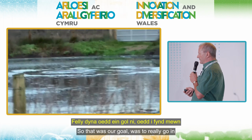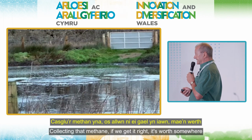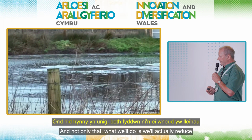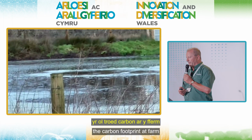So that was our goal, to really go in and come up with a solution that works. Collecting that methane, if we get it right, is worth somewhere between 25,000 and 40,000 between ourselves and the farmer. And not only that, we'll actually reduce the carbon footprint of that farm by just under 3,000 tonnes.